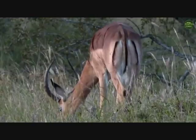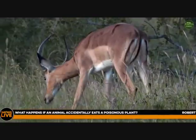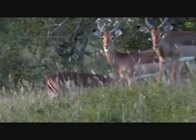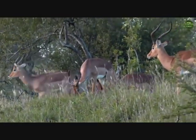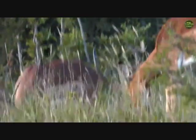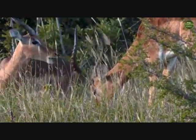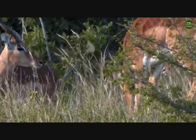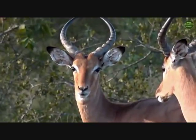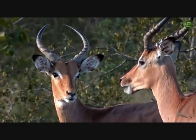Robert, you want to know what happens if an animal accidentally eats a poisonous plant? Well, depending on the animal, they will probably die. A lot of animals have developed immunity to certain poisonous plants, like porcupines and certain mole rats, which are underground critters. They are generally okay when it comes to poisonous stuff. They've evolved to eat them. But elephants, for example, out here, they teach their youngsters how to eat. And so the youngsters don't feed on poisonous plants, but it is very likely that an impala or some other animal that might just be moving along could munch on something poisonous, and it could lead to their death, or could just lead to them being very, very sick.